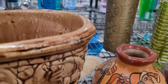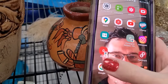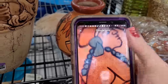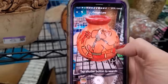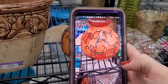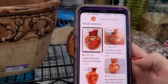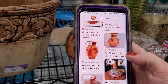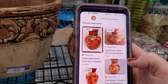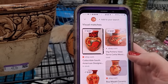I want to take a look to see if the design comes up on Google. So we are going to do a Google search. I'll push Google for a browser, hit the little camera to bring up my Google lens. I'll hit the lens that will let me center the piece and take a picture like so. And then it's going to search around the internet to see if it can come up with any visual matches. There's a very similar one for $20 there, $25. And I am thinking that those don't have damage to them. So that tells me that we are going to leave this lovely pot on the shelf.